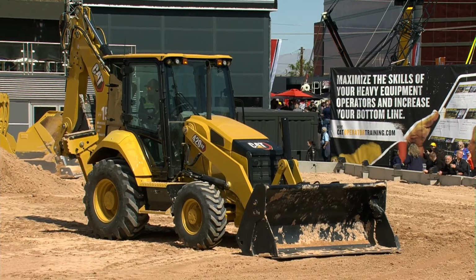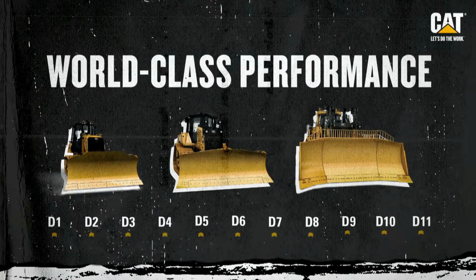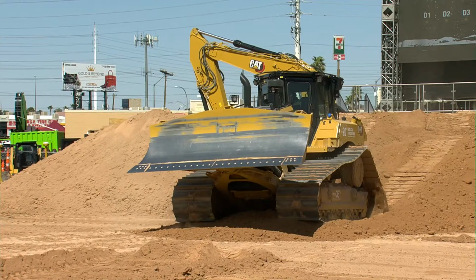We would be remiss, supporting our customers in their desire to gain every ounce of efficiency, without talking about our XE lineup of medium dozers. And with that, I'm going to call on Sam Meeker and have him wow you with his experience and knowledge on these machines. Sam is our product expert on the medium dozers. Sam, take us through what that D6 XE has to offer from an efficiency standpoint.